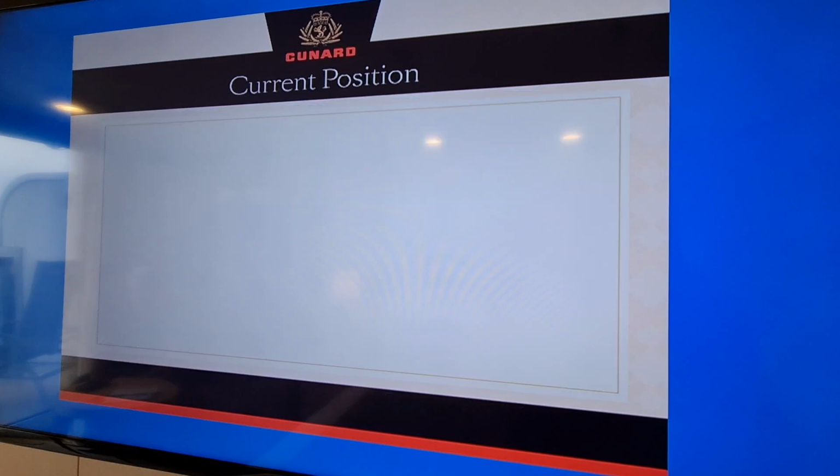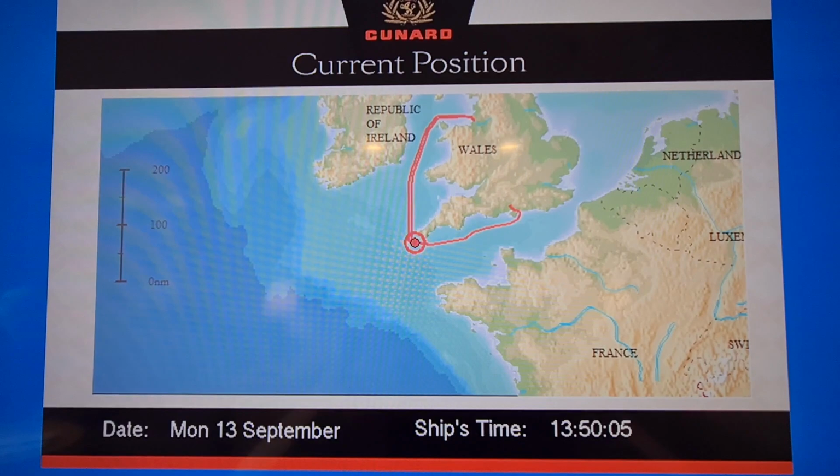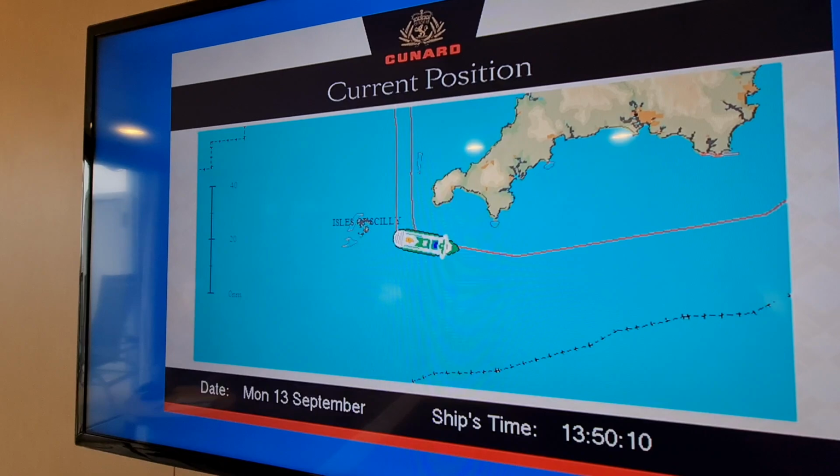But you see, we've been on a 4-night cruise that's just gone to Liverpool and back to Southampton. And you can see we're just off Land's End now. I do like looking at maps, don't I, Paulie? Yeah. So there you go. So we've just come between the Isle of Scilly and Land's End.